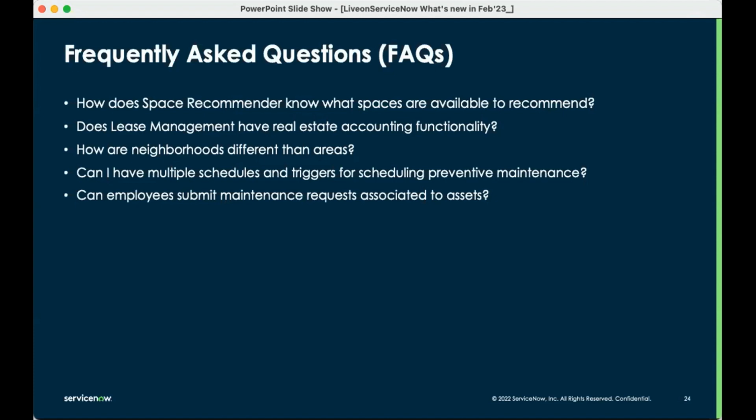There's also a question on what roles exist for workplace service delivery that just came in live. And a really good resource to understand the specific roles that are required to do different functions across the suite would be our documentation site. The way we have this laid out, we have a landing page out on Docs that explains the high level of what workplace service delivery is. And then each application has a site page that specifies all of the different technical information. So that would be the roles and the tables that are required for each of those applications. So that's where you can find that information.